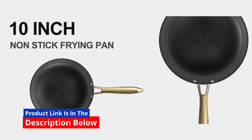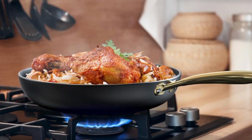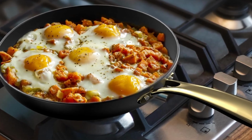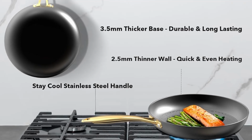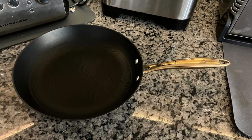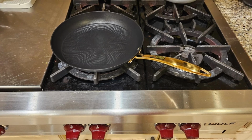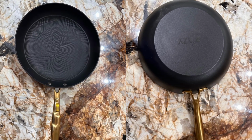Final thoughts. Is the Zazychef Nonstick Frying Pan worth it? This Zazychef Nonstick Frying Pan combines innovation, durability, and elegance in one package. Its honeycomb nonstick technology ensures flawless cooking results, while the gold stay-cool handle adds a touch of luxury to your kitchen. Whether you're frying, searing, or stir-frying, this pan delivers exceptional performance with minimal effort. Its eco-friendly design, easy maintenance, and wide compatibility make it a valuable addition to any kitchen.